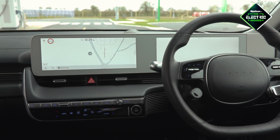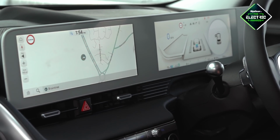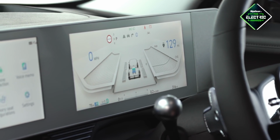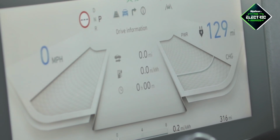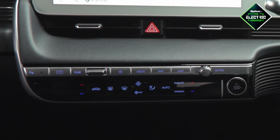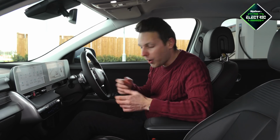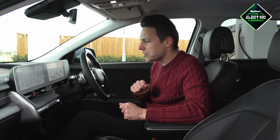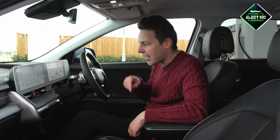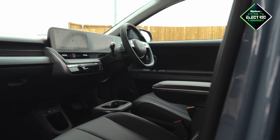At front, I've got two 12.3-inch screens. This one's a touch-sensitive screen with my Apple Android connectivity. Here I've got all my driving information so I can see my range and how much power's going to each motor. And then down here, a touch-sensitive display with the heater and climate controls. Now, this one is a pre-production prototype, so it might be a little bit rough around the edges, but I have to say, for certain Hyundai badge snobs, they might be a bit impressed to get in here and find that Hyundai's luxury electric car is better built than they might expect.